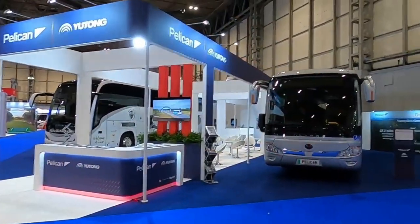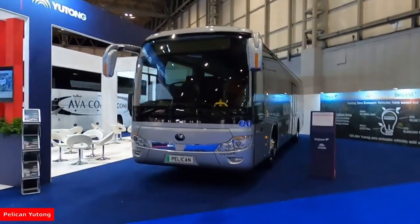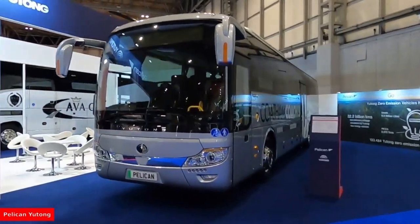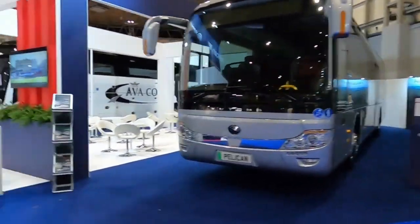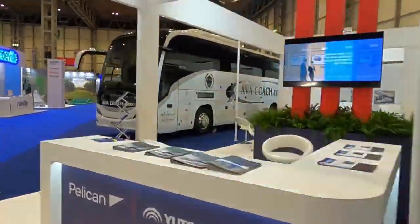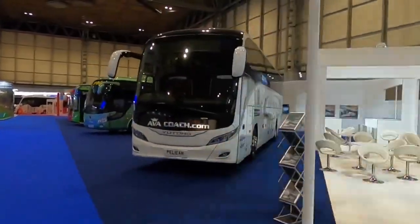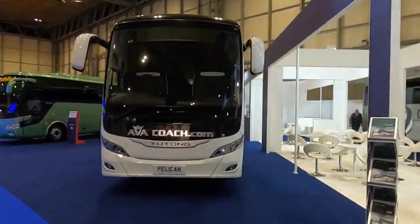On the Pelican New Tong stand, we have a TCE 12, one of two on the inside halls. This one's for Coton Coaches in the northeast. And we have a GT 12 for Avacoach of Leyland.